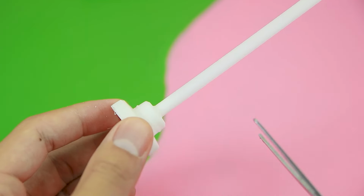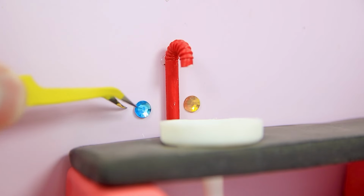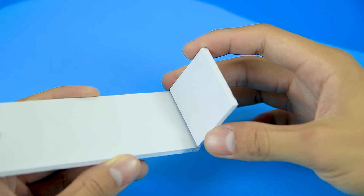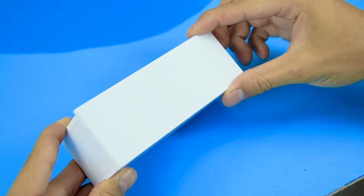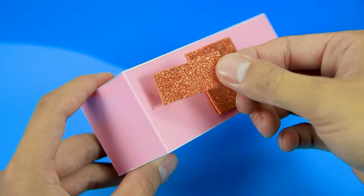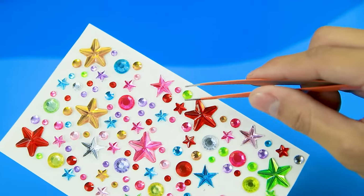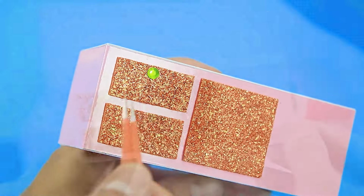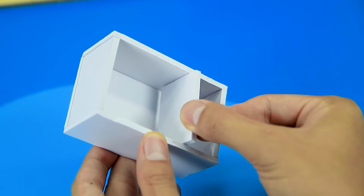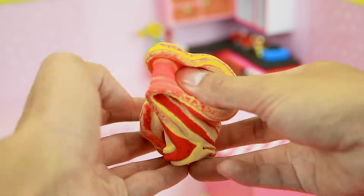Bottle cap. See it? My sink is so cute. The kitchen needs a cupboard. Let's make it together. Kitchen cabinet is finished. Now I will make a big carrot fridge.